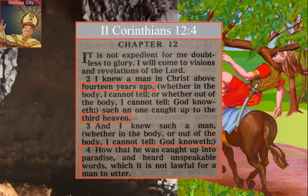Like, they had some more understanding than we do now, like from the Holy Spirit. They know about angels and different levels of heavens and different, you could call it, dimensions. But the third heaven, they know what that means. He writes it expecting that people will know what it means. And I knew such a man, whether in the body or out of the body, I cannot tell, God knoweth. How that he was caught up into paradise and heard unspeakable words, which it is not lawful for a man to utter. So he's called up into the third heaven, and he hears unspeakable words, information, truth, up in a higher reality, heard unspeakable words, which it is not lawful for a man to utter.